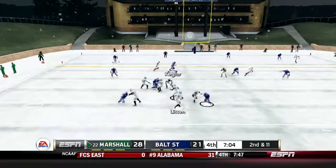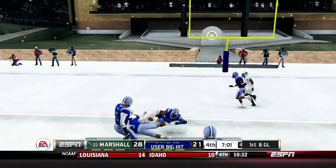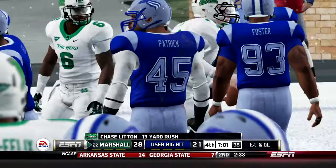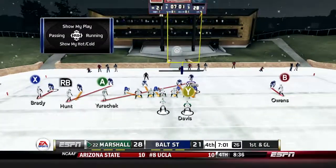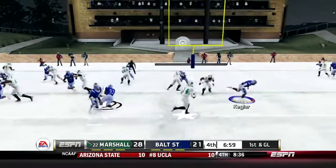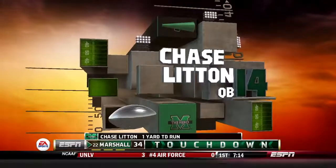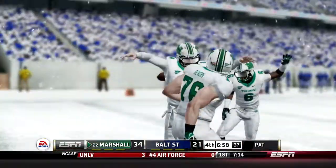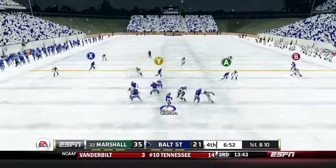Here's Litton. He's going to try to run this one, and he jukes out Kegler, and it's going to be stopped at the 1 yard line. Nearly got into the end zone, but a big hit by Lawrence Albert keeps him out. It's now 1st and goal. Here's the fake, and Litton easily on the read option gets into the end zone for a touchdown. I don't know what's wrong with the Stallion defense. Usually the defense is much better against the read option, but this time not so much.